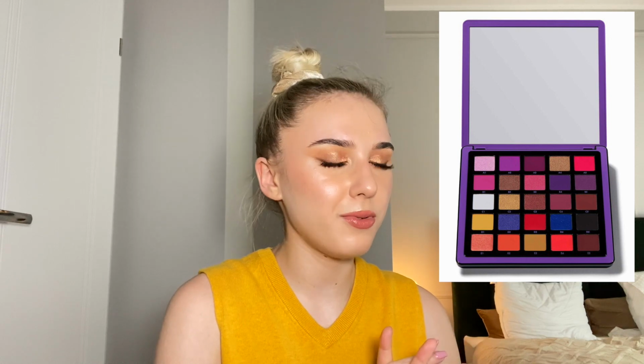Everyone was telling me that it was the most pigmented and beautiful and amazing and blendable, and it was none of that. I think there are affordable palettes that worked much better than that. I actually compared it to an Odin's Eye palette, and the Odin's Eye palette performed 10 times better, 100 times better, and I just thought it was very mediocre for the £65 price tag that they were asking for, that I gave them. I gave them the £65.